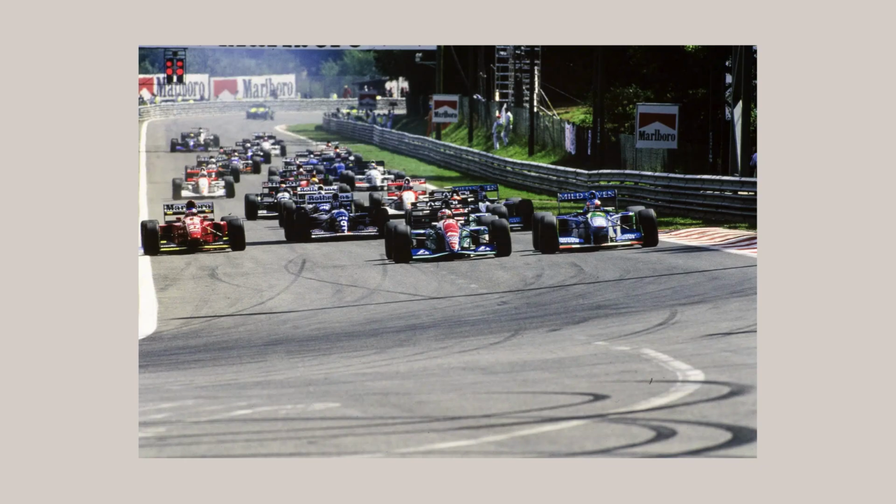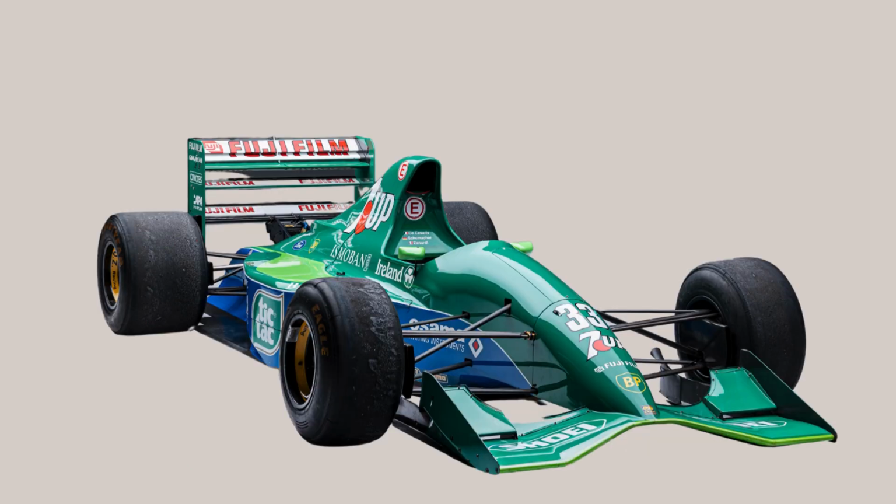It'd be Rubens Barrichello who would get the team's first pole position in the 1994 Belgian Grand Prix, unfortunately failing to finish the race. But back to 1991, this car would become many viewers' favourite F1 car of all time. It was iconic, a car that exemplified early 1990s Grand Prix car design. It's like what an artist would produce if you told them to make a 1990s F1 car.